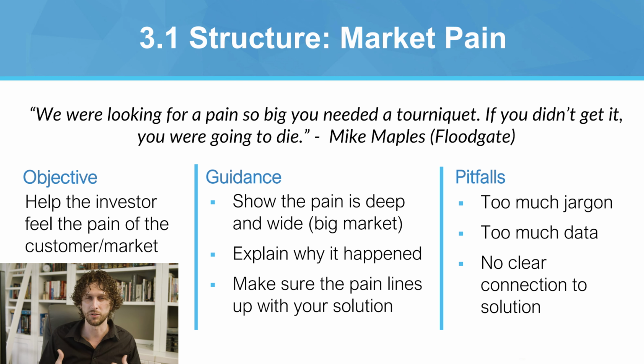Some pitfalls to avoid: too much jargon. Sometimes I meet with entrepreneurs and they throw out a ton of jargon, and most VCs like myself are kind of arrogant. We don't want to look like we're stupid. So we don't really know what they're talking about with all the jargon. And because of that, we don't get as emotionally attached to it as we could have been if they didn't use too much jargon. And then you just don't end up caring that much, right? So don't use too much jargon.